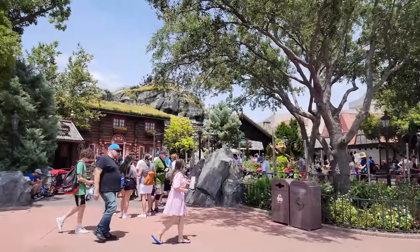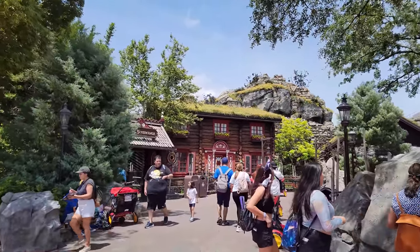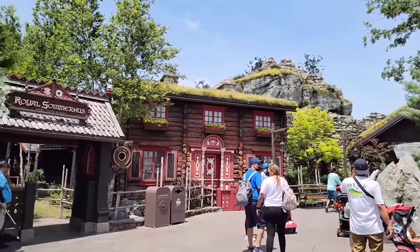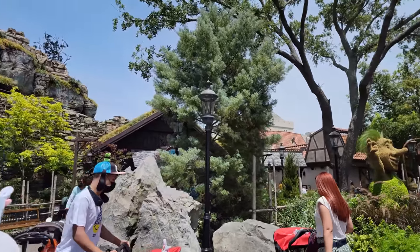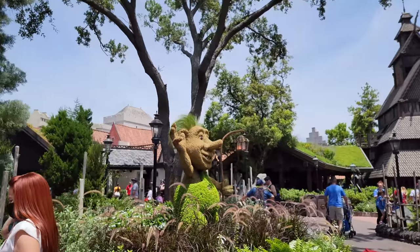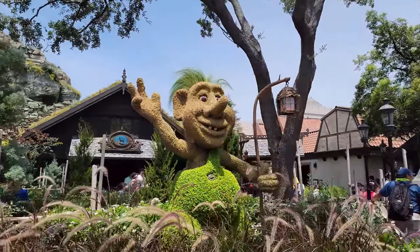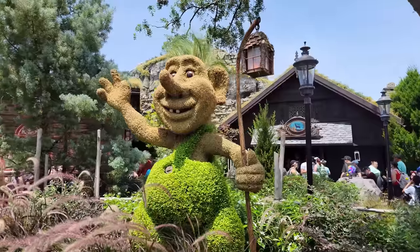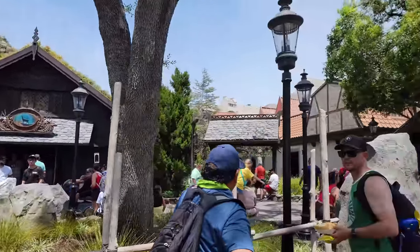Oh, here, we gotta go say hi to the troll. Always love topiary trolls, why not? Got the Royal Summer House, a really nice addition, and the shop over here, which isn't open still. I believe the Anna and Elsa meet and greet's open, but the shop is open. It hadn't been. Well, let's go check it out. It had been closed for a long time. Cool. Oh, the landscape and the rock face back there is really cool.